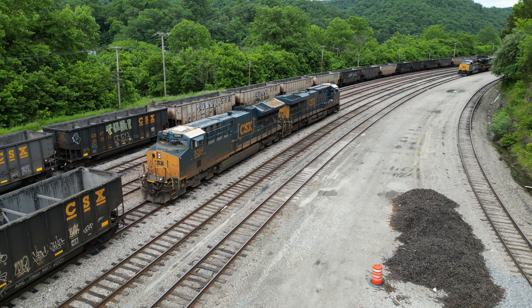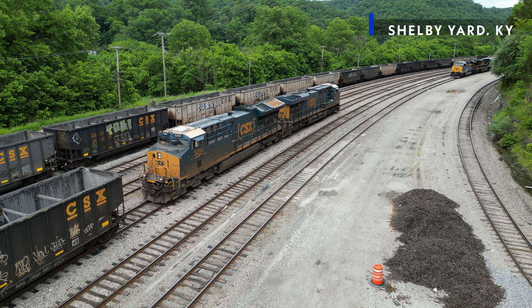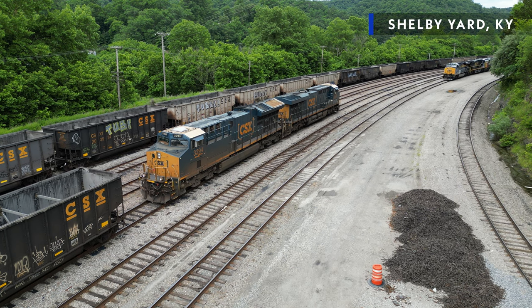As the crew stopped to line switches and change locations, this is the heart of the Shelby Yard now as the train rounds the curve.